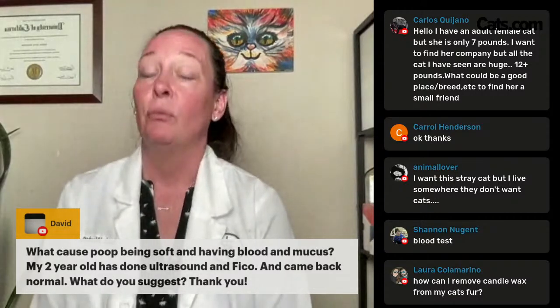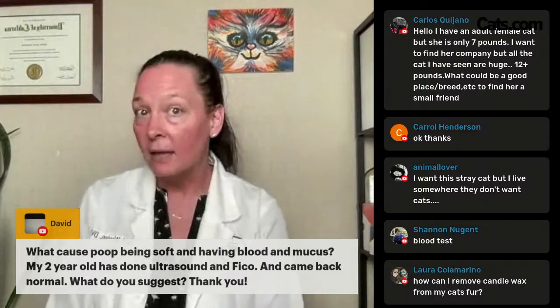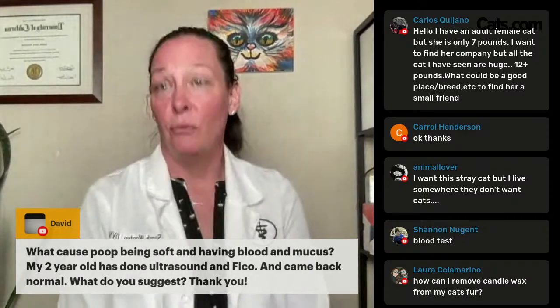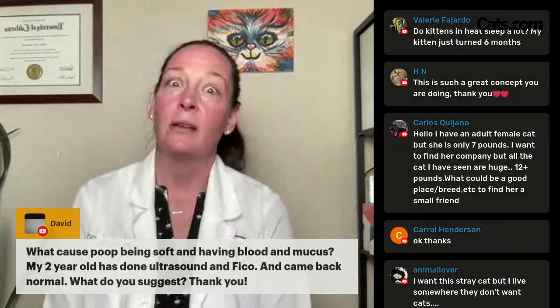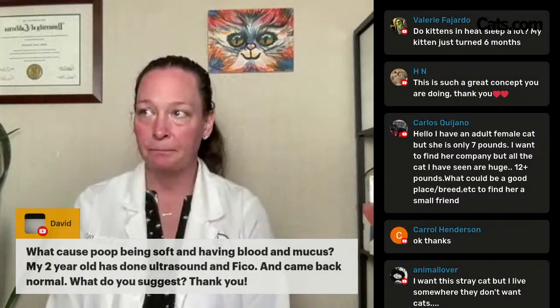If you really want a diagnosis and everything's coming back negative, the next step is a big one. It is an exploratory surgery, abdominal exploratory surgery. They'll go in, take samples of everything, and send it to the lab. They'll do the pathology on it. They will tell you exactly what's going on in the gut. So that would be a step after that.